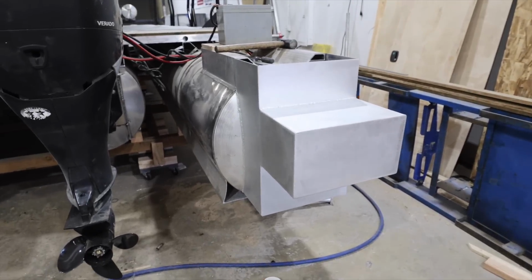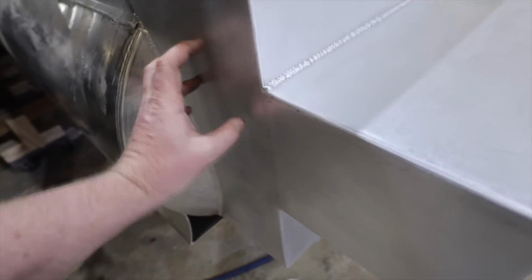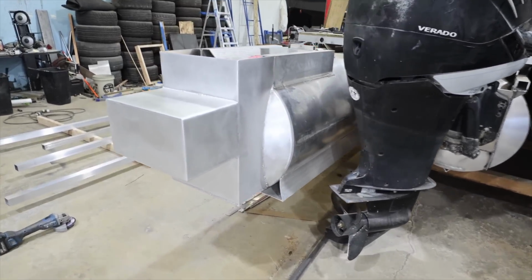So now that those are done, we should start working on building the actual swim deck. So the swim deck has receivers that come off and they'll go into here. So we're gonna be welding a ton of stuff to the sides of these and everything like that. But I think first we should get the swim deck built out.